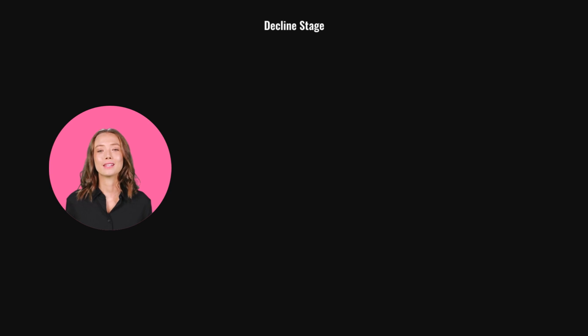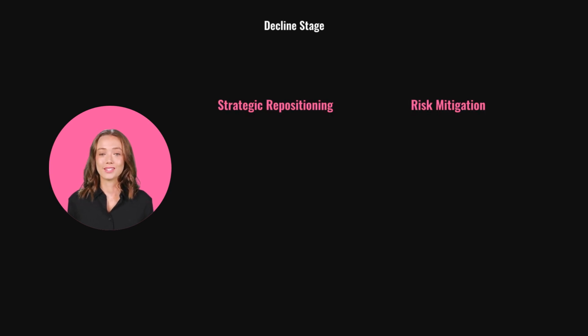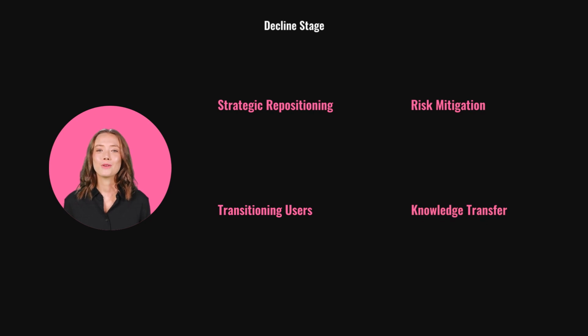In the decline stage, strategic repositioning and risk mitigation are crucial. Transitioning users and managing internal change effectively can maintain trust. Planning knowledge transfer ensures continuity, while addressing decline impacts on brand and business stability. This stage demands careful navigation to preserve value and prepare for potential transformation or sunsetting initiatives.